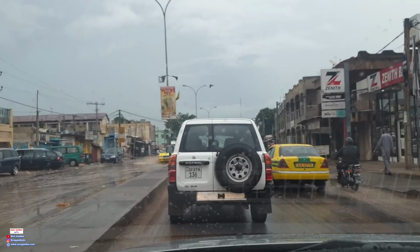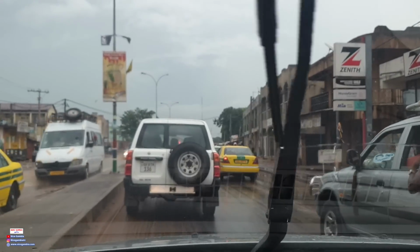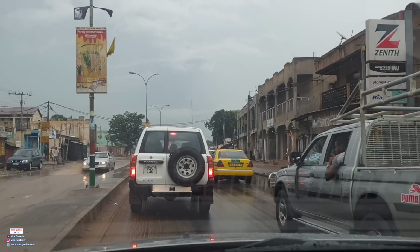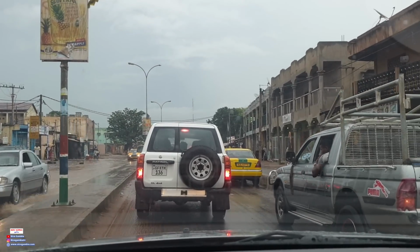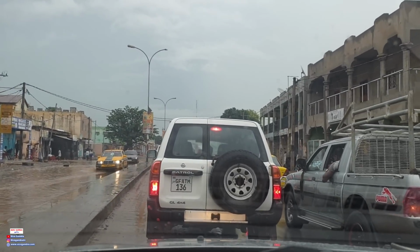Around this junction also there used to be water. Okay, let's get a little bit closer and see how it's like today. It's not much compared to what we saw back.